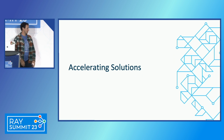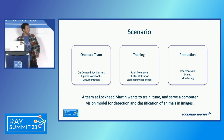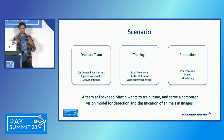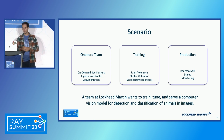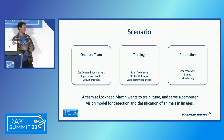All right, let's talk about accelerating solutions. Let's say, for example, a new team at Lockheed Martin wants to do some model training and serve it in production. For example, they want to train, tune, and serve a computer vision model for detection and classification of animal images. We'll first onboard the team, do some training, and then get them into a production setting.